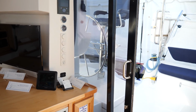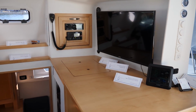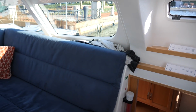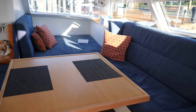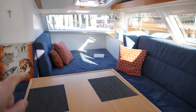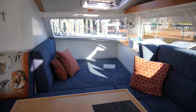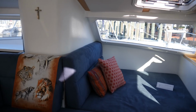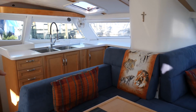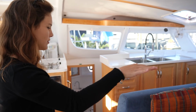So we just walked in there, and it looks like you have kind of a nav station chart table right there. Looking forward, you have almost a U-shaped saloon table and just a really nice place to lay up there. And I think they said there's different configurations that you could have, so that it's another U or another sofa, but it's in a daybed configuration right now.